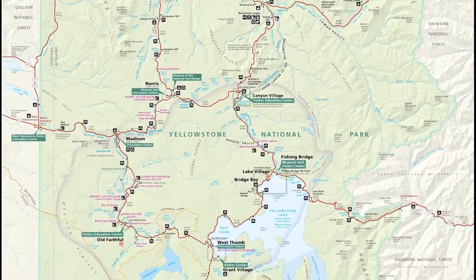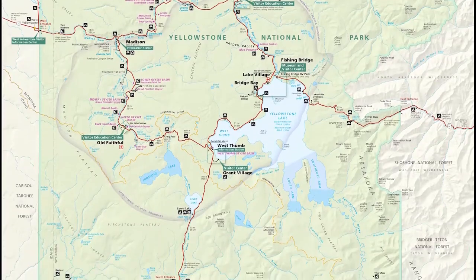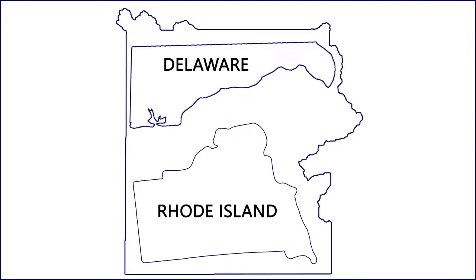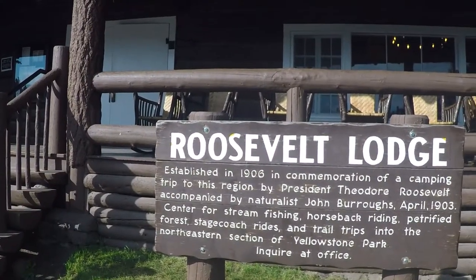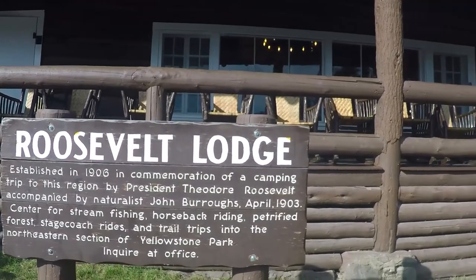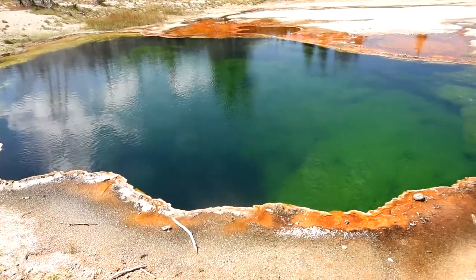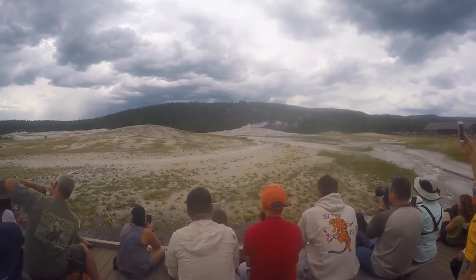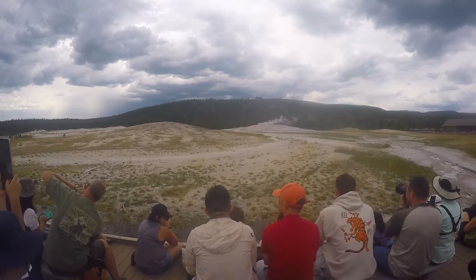Yellowstone's size is often underestimated. Believe it or not, it's larger than the states of both Rhode Island and Delaware put together. So this morning we will bid farewell to our Roosevelt cabin in the north of the park and head south. We're going to stop off at points of interest along the way before finally checking into the Old Faithful cabins, where we fully expect that geyser activity is going to rule the roost.